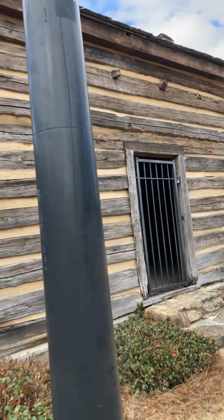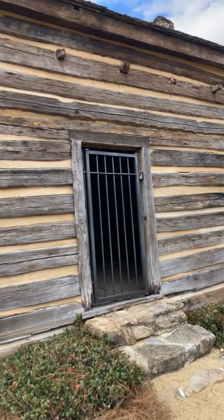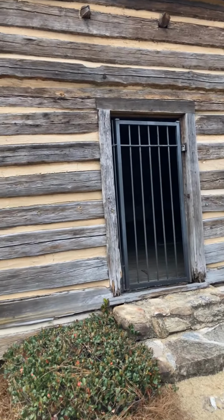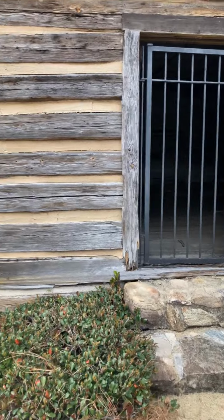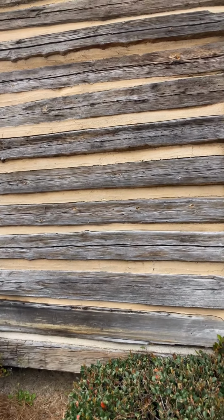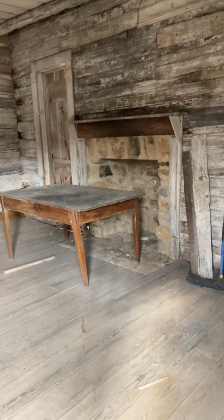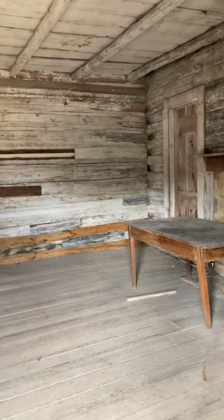This was probably moved here. I don't see anything that says what it is, but if I had to take a guess on where this is located, it was probably moved here from a different location. But pretty cool. You can see the old beams, and there's some bees everywhere. I gotta be careful, I'm gonna get stung. This is really neat. The fireplace and everything.